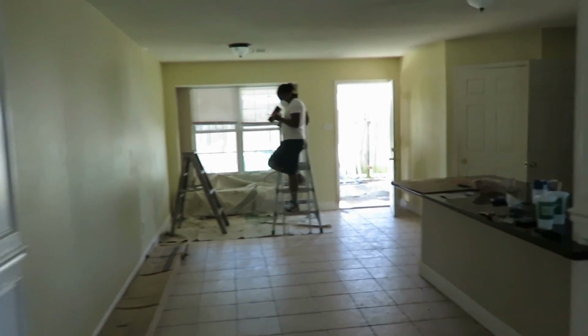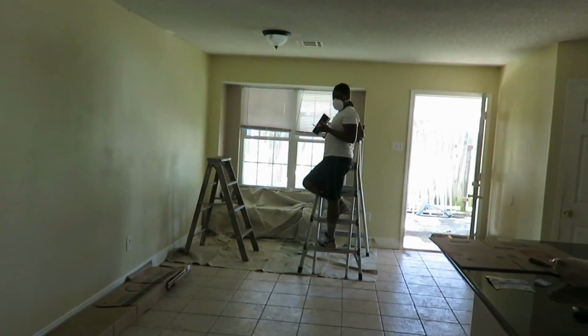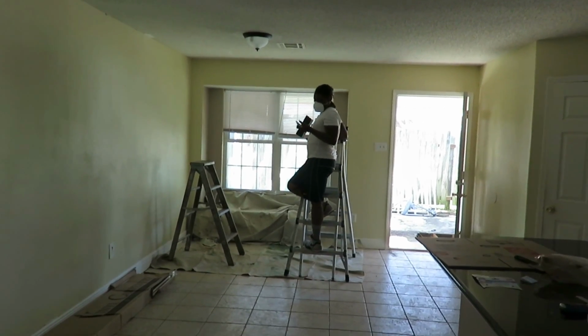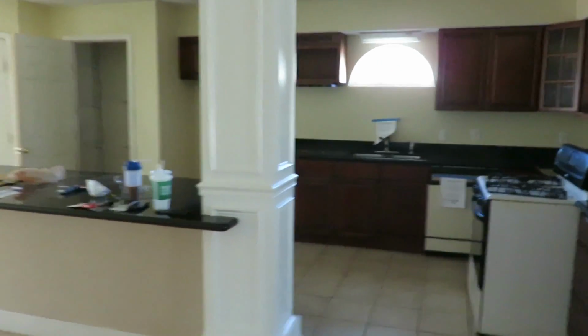We have the dining area, and hey, there's Brandon! What's going on? Another column, here's the kitchen.